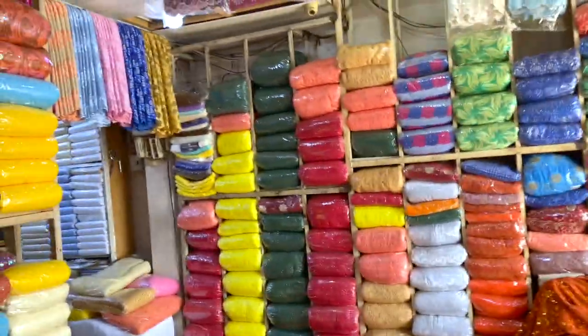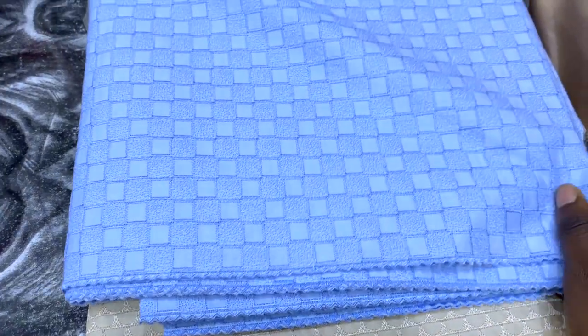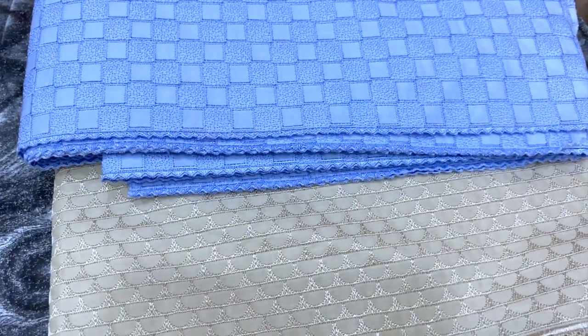They also have lots of it. So these ones are polished list. So this is what it looks like. How do you sell these ones? It's polished list. 5 yards, 40,000. Last price, if you have the one that is highest, like 60,000, 50,000.